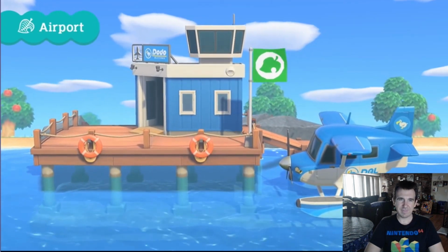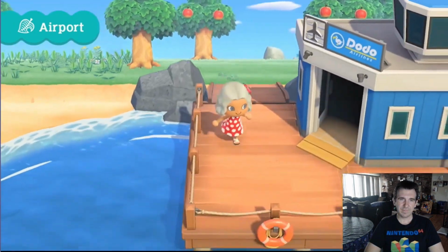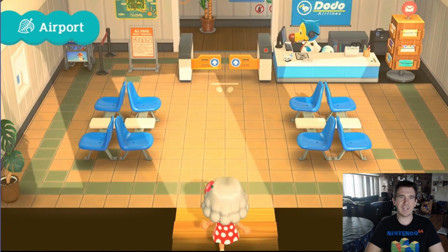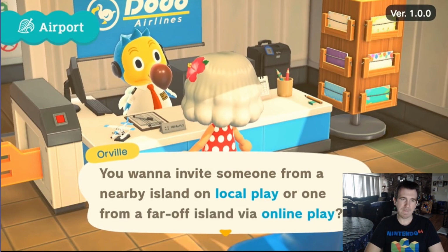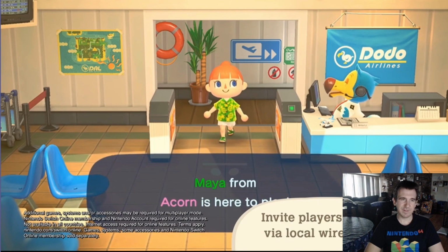Good stuff. Welcome to the airport, where you'll first land on the island. It's also available for use year-round, 24 hours a day. Wouldn't be surprised if people use this to get to other people's islands the day after your arrival. At the airport, you can use the internet or local wireless to invite residents of other islands to yours. Pretty cool.